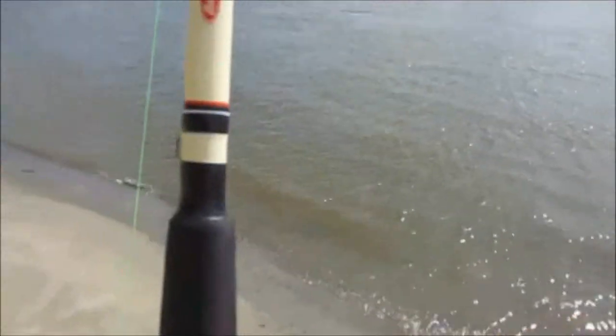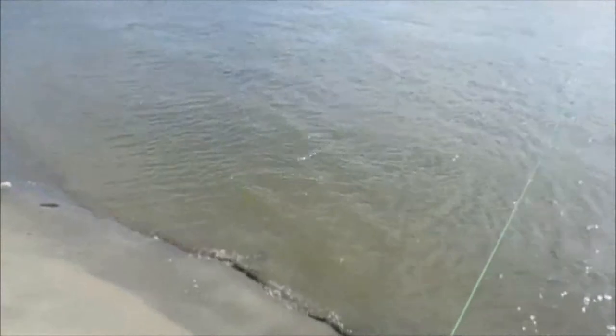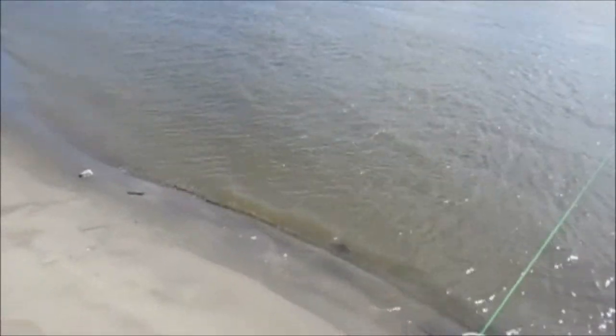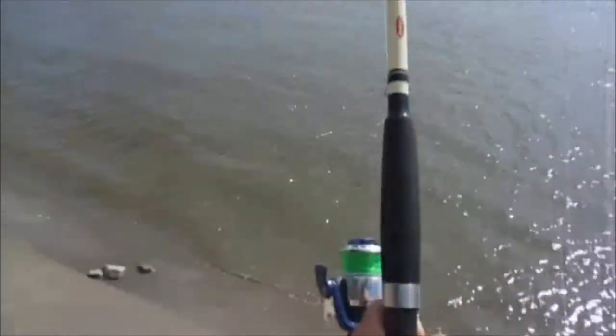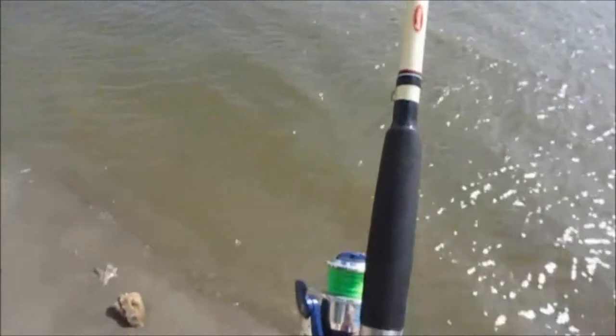Yeah, this is a big one, guys, for a red wiggler anyway. He may break my line. I gotta get down to this dip net. Woo! Somehow I gotta get down to this dip net. This is a dip net fish, 100%.